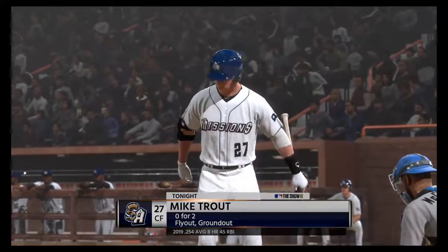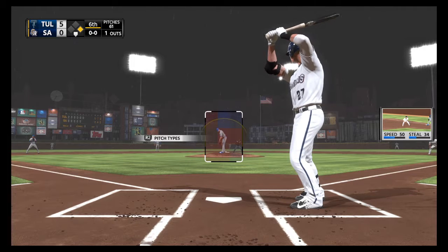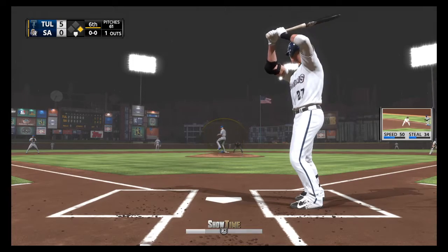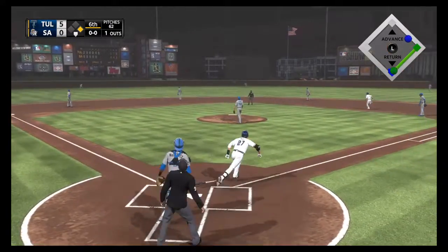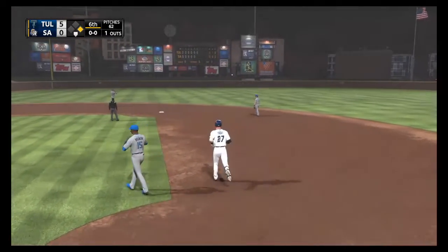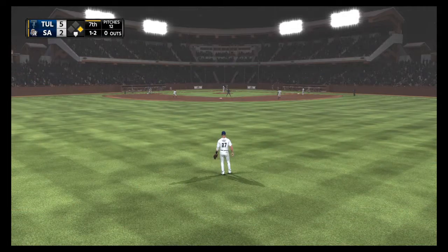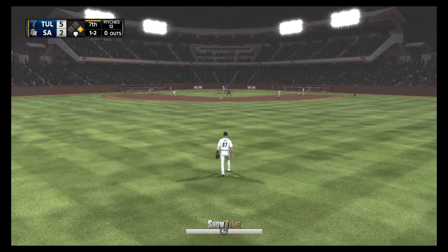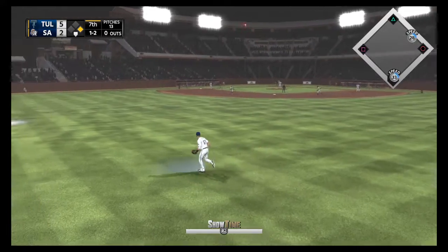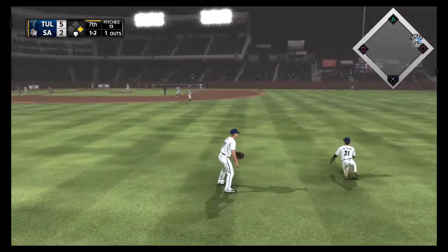Stepping in, number 27. No hits in 2 trips to the plate for him in the ball game. First pitch of the at-bat on its way, and he connects with it. This one's hit deep out to left center field, and that one is gone. Into the box now, Andy Brignone. Ready to deliver the 1-2. Lofted in the air out toward right center. Dives, and he hangs on for the out. Wow.